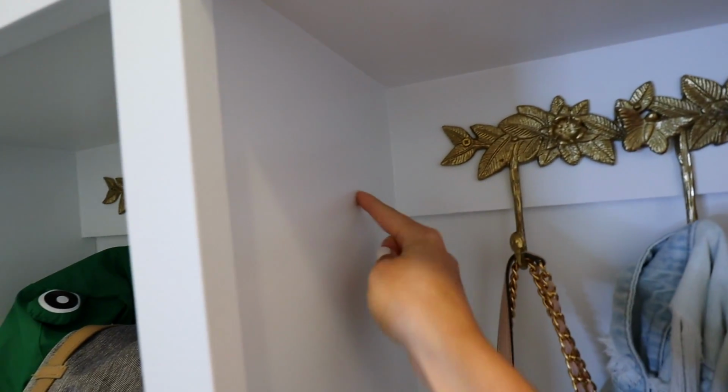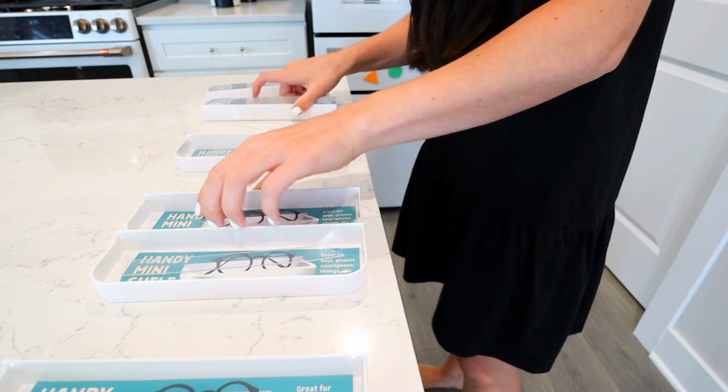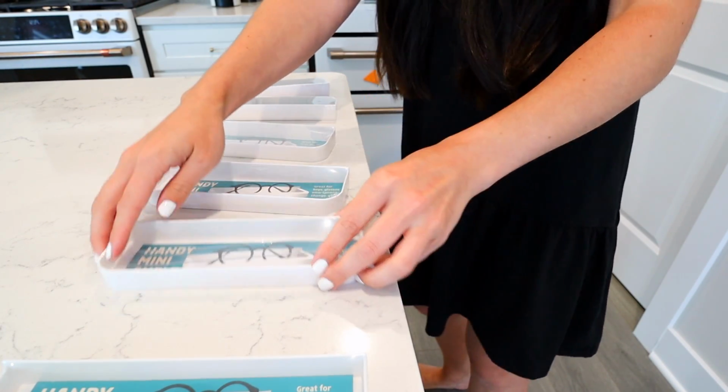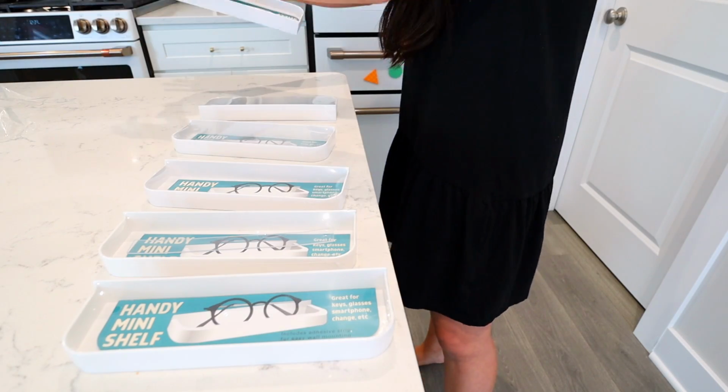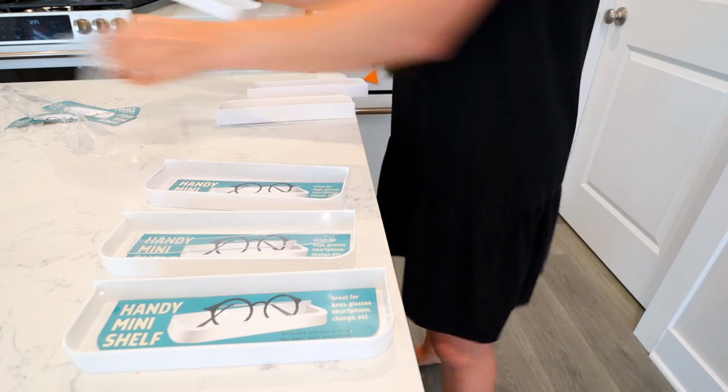And this is what I was referring to. We put those sunglasses between the baskets. I decided instead of putting these where the calendar is, I'm going to tuck them in the cubbies. That way they aren't such a focal point. And guys, I cannot get over how great these are. I hope your Target has them.